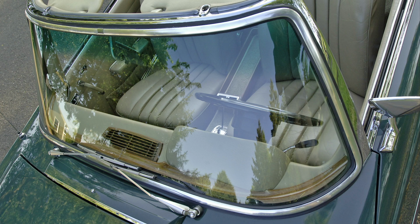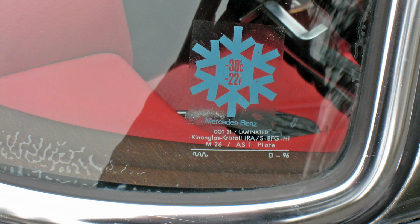And speaking of replacements, windshields for these cars are readily available and not that expensive or difficult to install. Now, if you're lucky, you'll come across a car that's just so well preserved that it still has its original windshield from the factory. And the first clue may be the snowflake decal that shows the antifreeze specs, although truth be told, they are now reproducing these decals. But really, the definitive mark to look for will be the words Kienon Glass Crystal right here. When you see that, you'll know that you're dealing with an original windshield, and even if it does show a little delamination, after 50 years, we're not going to hold that against it.